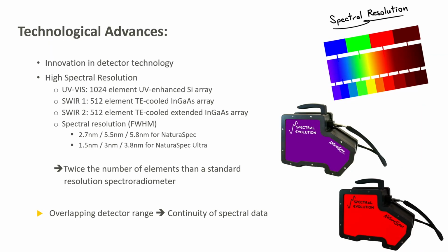During this study, we used a host of our different instruments. We used the NiR and the brand new NiR Ultra. The NiR Ultra is the one that is purple, and the NiR is the one that is red. The Ultra has ultra high spectral resolution at 1.5 nanometers in the VIS, 3 nanometers in SWIR1, and 3.8 in SWIR2. This is currently the highest resolution field spectroradiometer on the market.